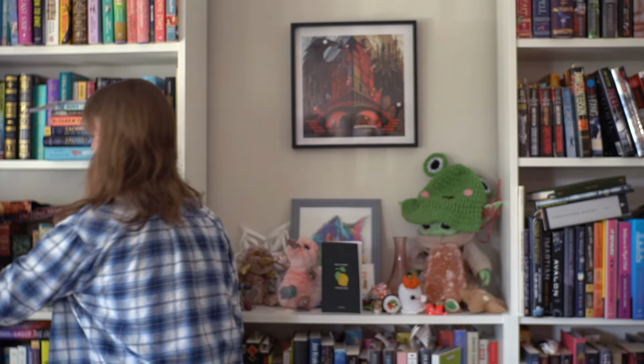Let's start off with A. And that has to be Little Women by Louisa May Alcott because I have an entire shelf that's just Little Women books. So I think I would be doing a disservice if I did not choose that. Okay, B.